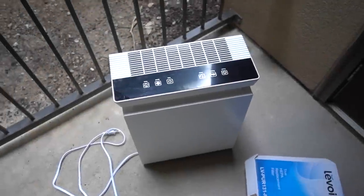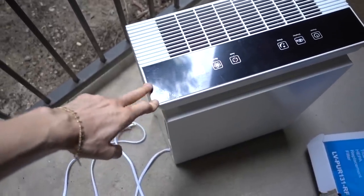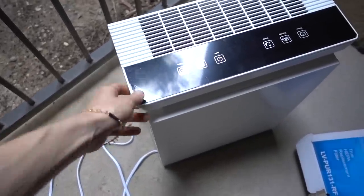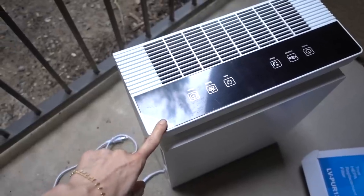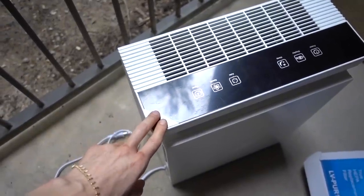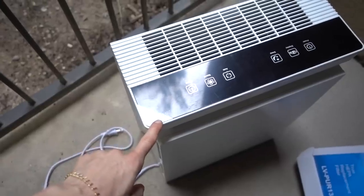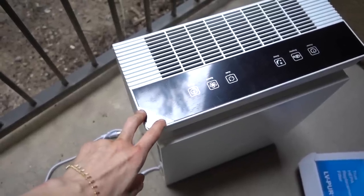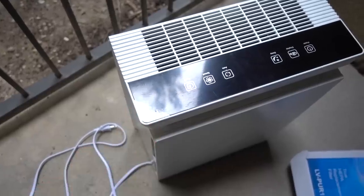Right, air purifier update. You'll recall, several months ago, I got this Lavoie air purifier. I have been loving it. I have to say, I was one of those people who was just like, whatever, air purifier. I never would have thought to have one. And I got this and it has totally changed my allergy symptoms.